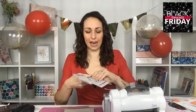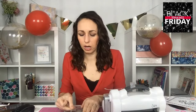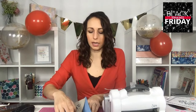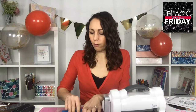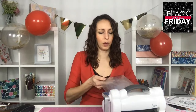I'm going to take the next layer down. This is how these dies work. You can work in and create beautiful shadow box images. They are stunning. So I'm just using the next one there. Tape this one down.